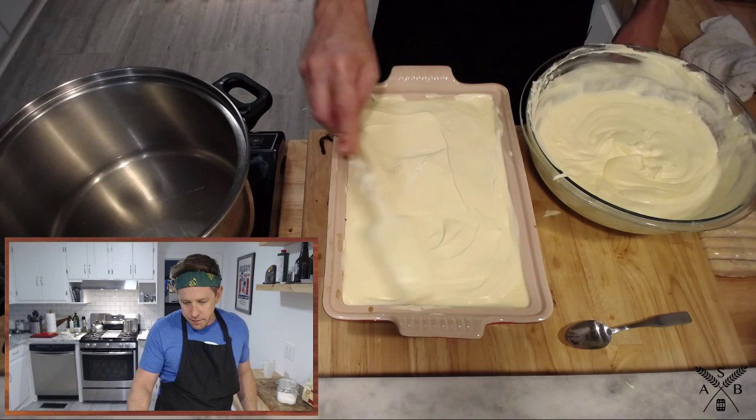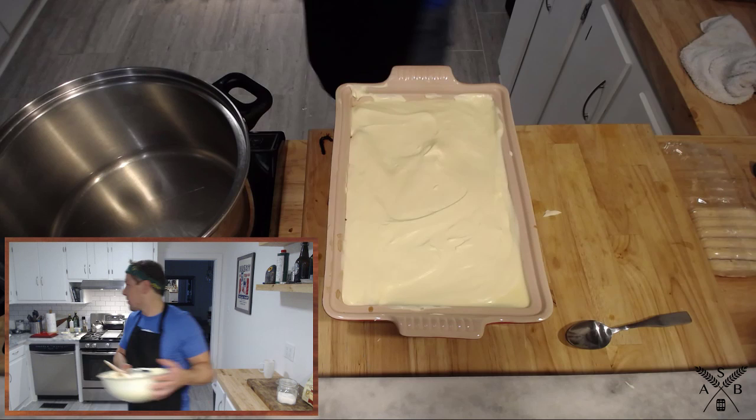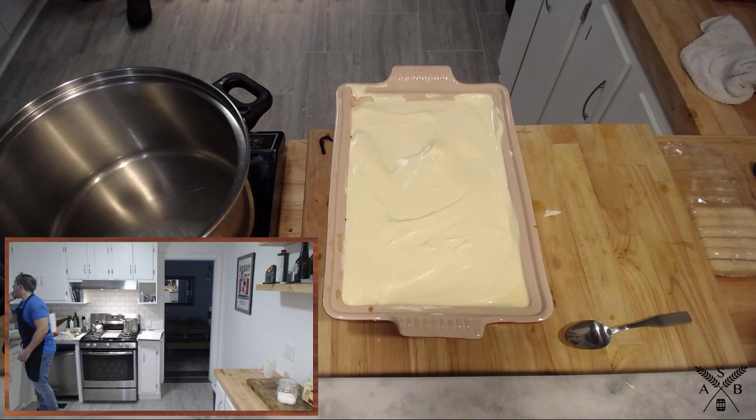We have a lot of leftover custard that I'm gonna throw away right now. Don't you dare. That is delicious. That is delicious.